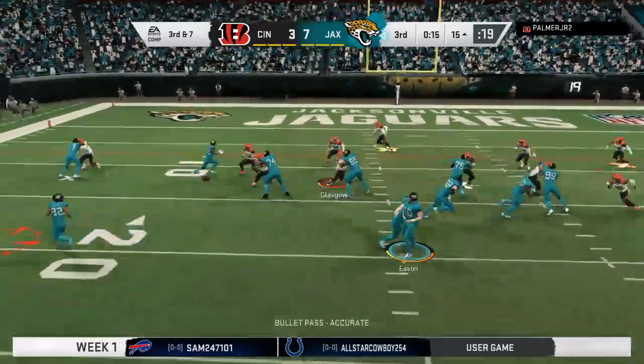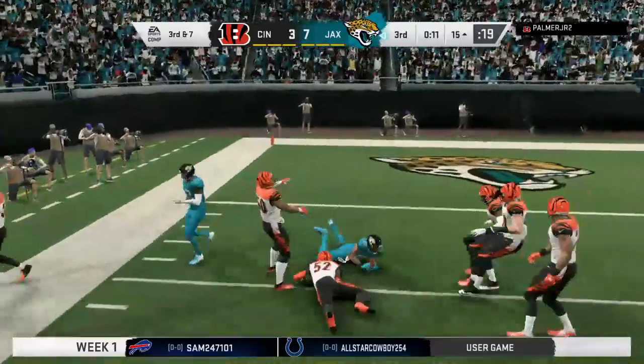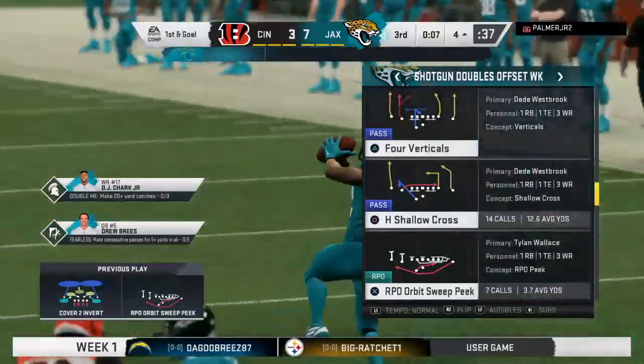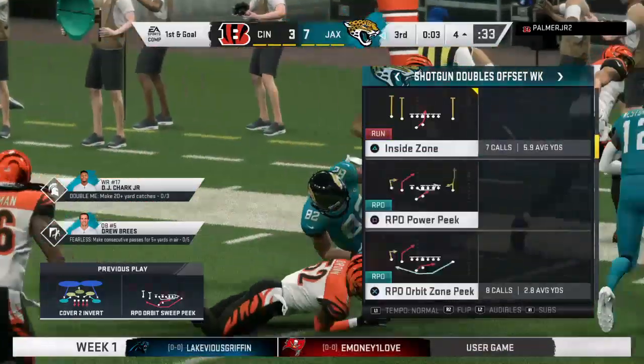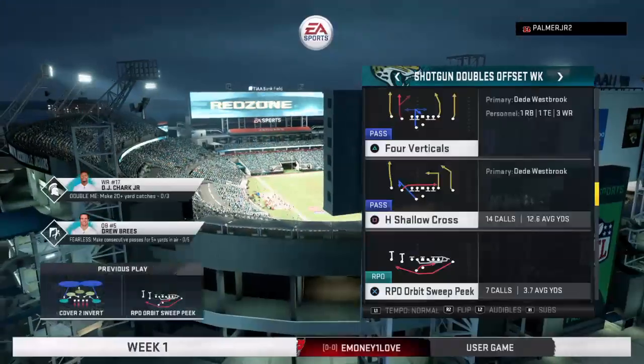Big grip. Now a fake on the give here as they try the run-pass option. And all the way down inside the 5 to the 4. First catch of the new season for him, and he picks up the first. First and goal at the 4-yard line. It'll be first and goal when we come back.